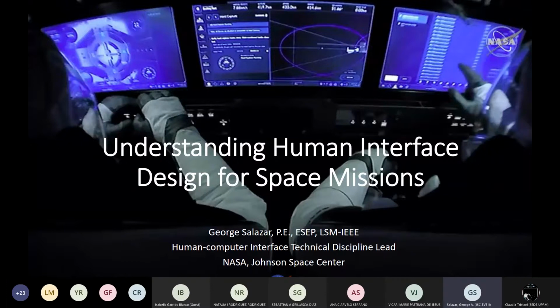Presentation chart: understanding human interface design for space missions. Thank you for inviting me to be a speaker. My intent here is to give you an overall view. I have to say that human-computer interface could probably take days to explain, but what I want to do here is provide a high-level definition of what human interface design for space missions is concerned with. The key takeaway is to make sure you understand that a human interface is not trivial. I know that as a student you look at a human interface and say, well, I can just do this and this, but there are other things to consider, especially if you're dealing with a space environment.